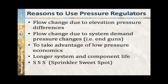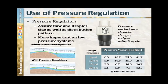Another important aspect of this: as the overhead market has advanced, and we've gone to lower pressure, and more precise application of products, we've had to go with pressure regulation. Pressure regulation is a very important part. Every head needs a regulator. You have changes in flow. You may change your nozzle sizes depending on the type of season for germination and for growing. End guns come on and come off. Take advantage of the low pressure. We have systems that run as low as 6 psi at the head nowadays.